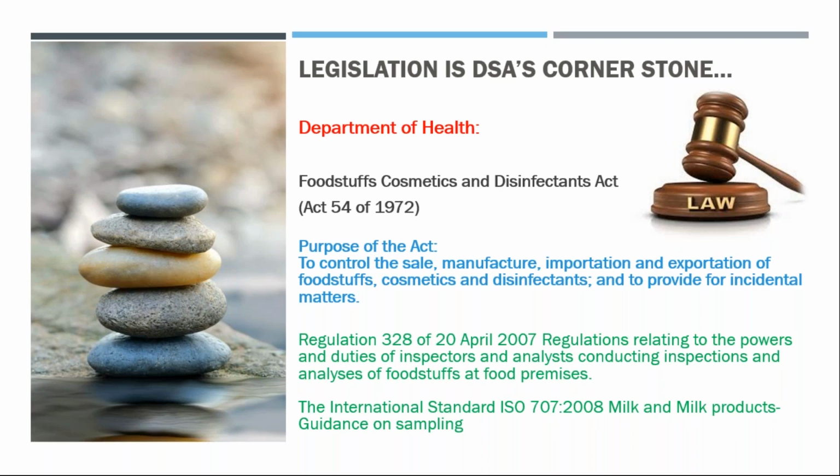Now, the regulation and standard that we are going to focus on, which I've put there on the screen, is Regulation 328 of 20 April 2007, with the title Regulations Relating to the Powers and Duties of Inspectors and Analysts Conducting Inspections and Analysis of Foodstuffs at Food Premises in terms of the Foodstuffs Act, and it prescribes, amongst others, the procedure that an EHP or an inspector must follow when taking milk or dairy product samples. And then the international standard ISO 707 of 2008 with the title Milk and Milk Products, Guidance on Sampling, as quoted in Regulation 328, shall, where applicable, be followed during the sampling process.